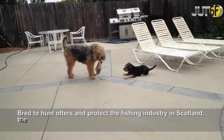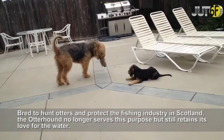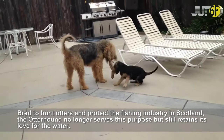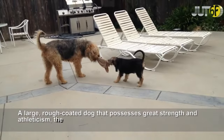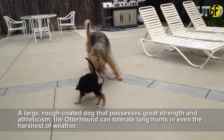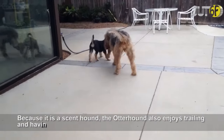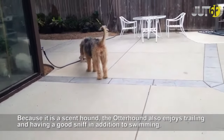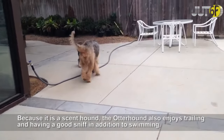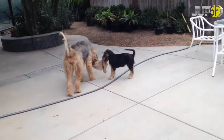Bred to hunt otters and protect the fishing industry in Scotland, the Otterhound no longer serves this purpose but still retains its love for the water. A large, rough-coated dog that possesses great strength and athleticism, the Otterhound can tolerate long hunts in even the harshest of weather. Because it is a scent hound, the Otterhound also enjoys trailing and having a good sniff in addition to swimming.